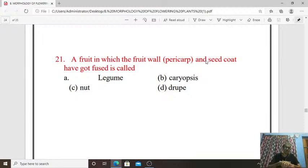Next, 21st question. A fruit in which fruit wall and seed coat have got fused is called what? See, seed coat is outer to the seed. Seed is present inside the fruit. So fruit wall is the pericarp, the outermost wall of the fruit. When the fruit wall and seed coat have got fused, that condition is called what?